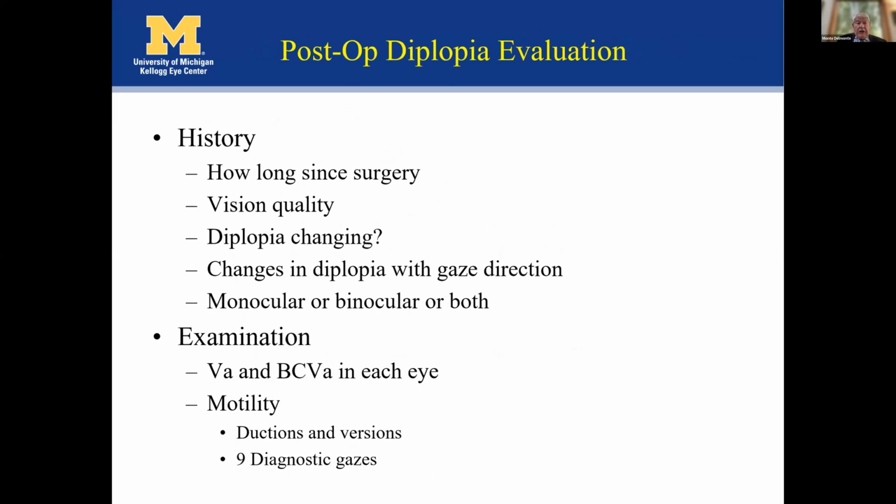Then you see the patient post-op complaining of diplopia. And again, we have to look into the history. How long has it been since the surgery? What's the vision quality like? Has the diplopia been changing recently? Are there changes in diplopia with different gaze directions? Is the diplopia monocular or binocular or both?